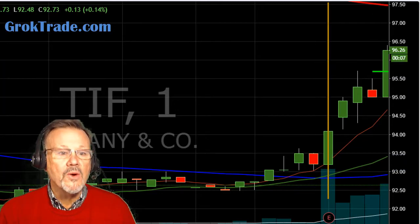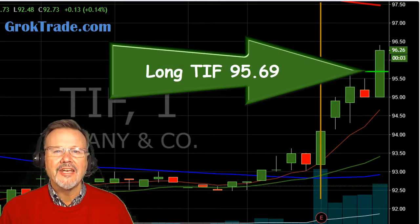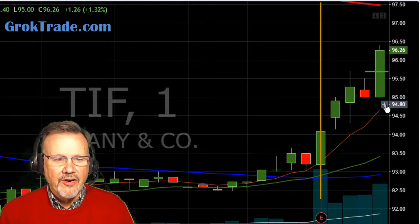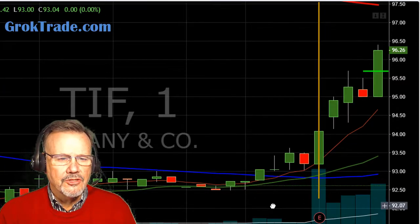And boom, there I am. I'm now in here on a TIF at 95.69. I am long. I'm going to set a stop here. I'm going to put it just below the $95 area. Fairly tight stop, but an even dollar amount may protect me. And let's see where we go there.